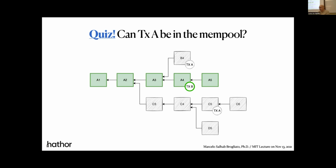Yes. Let's say that we have no conflict on the mapping you're showing. So how can we define that A5 is better than C6, for example? Exactly. It's not a matter of being better, it's a matter of definition. We consider the best chain the one with the highest work, the one in which people worked more. That's how the consensus works. So A5 is the best chain because of that.